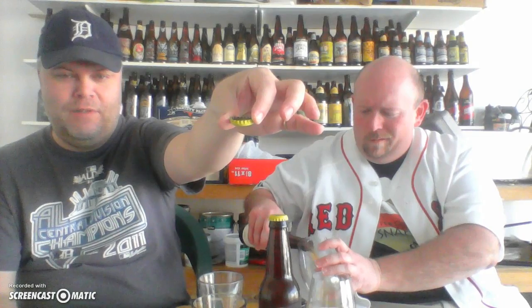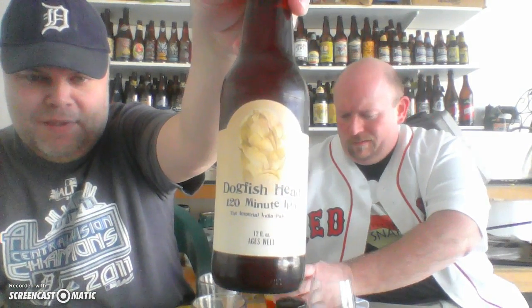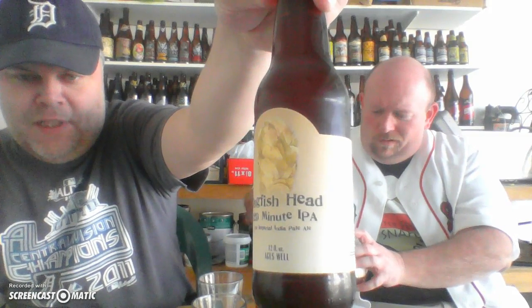There's your lid, triangle shark inside of it. Good mint condition for all those cat nuts out there. Yep. Here's the label itself. We didn't really get it too close the first time. There's your Dogfish Head 120 Minute.